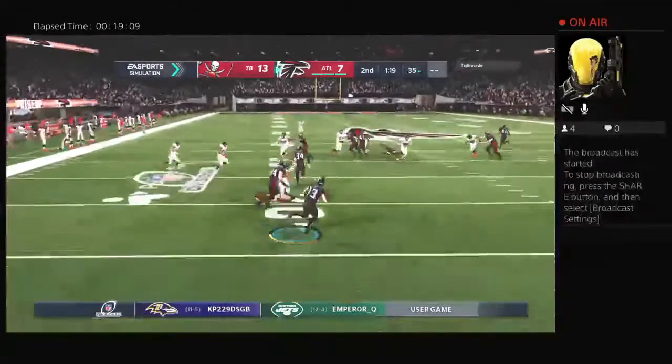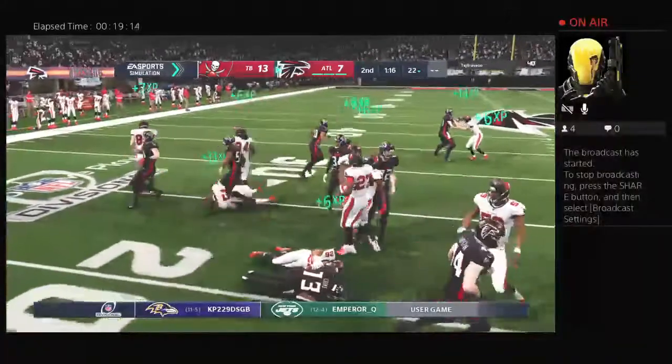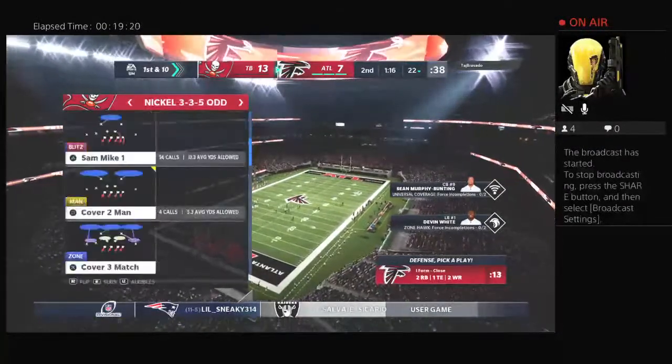Set to return. This is Brandon Cooks. And he'll get it up past the 20 to about the 22. Falcons take over 1st and 10 at their own 22-yard line.